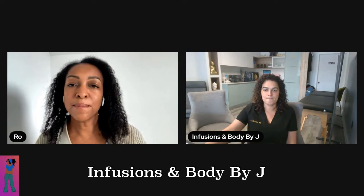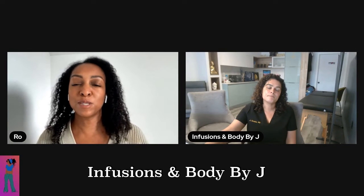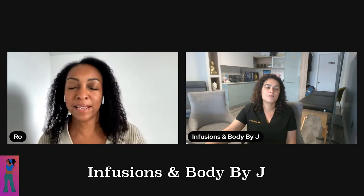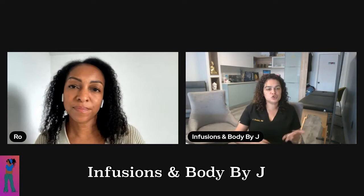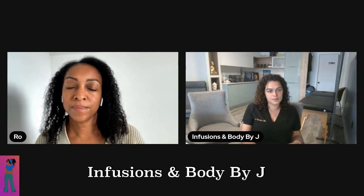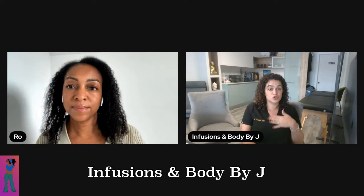Okay. So tell me, is there a big difference in how it's going to work? What's the difference between me drinking lots of water and taking vitamin tablets rather than having it in the IV therapy treatment? Everything you drink or consume, your body doesn't absorb it all, because if you think about the track that it has to go on before it actually hits your circulatory system.